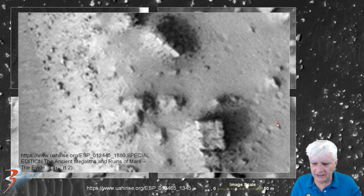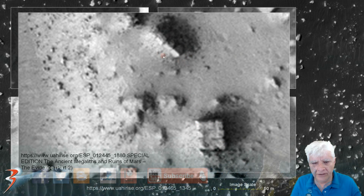And then just for good measure, this is from Special Edition, The Ancient Megaliths and Ruins of Mars, The Evidence Part 2. And we've got this strange Rubik's Cube anomaly. 1, 2, 3, 4, 5, 6, 7, 8, 9 smaller blocks arranged like a Rubik's Cube over there. And this is about 9 or 8 meters by 8 meters. And then right up there, another row of similar blocks.